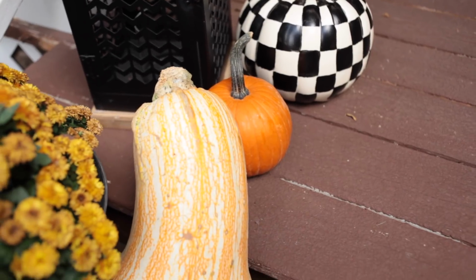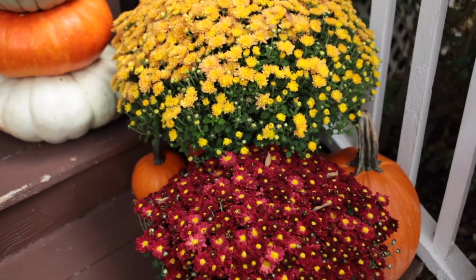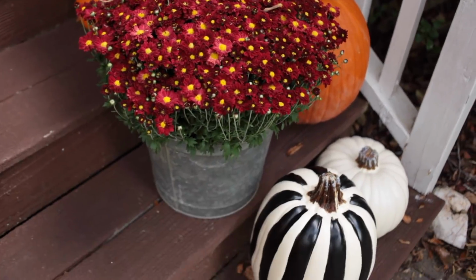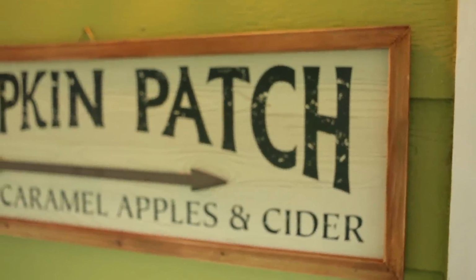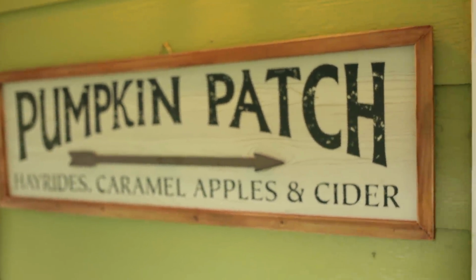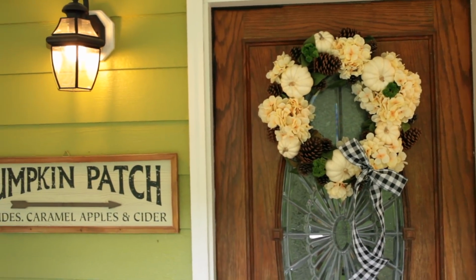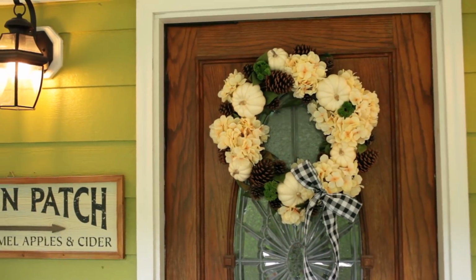Again, another pumpkin with checks. And then the little black towers for candles, those are also from Marshall's. And now the wreath is also from Marshall's. I added the black check ribbon. This sign is from Hobby Lobby, little pumpkin patch sign. And yeah, I added that black checkered ribbon myself just to give it a little something.